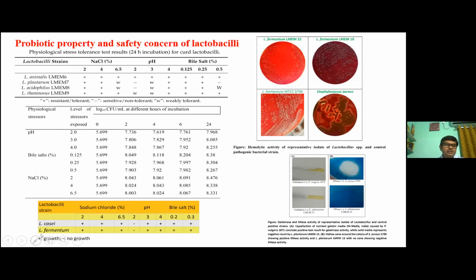And in the last panel, Lactobacillus kg, Lactobacillus fermentum, and in the middle column there is a single strain, Lactobacillus fermentum. And we have thereafter authenticated that these are not pathogenic. Therefore, we have tested different tests such as hemolysis.